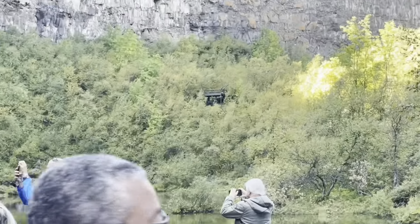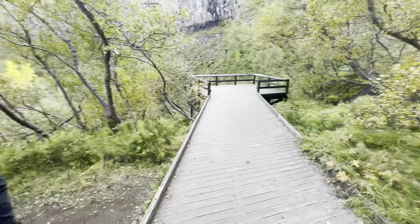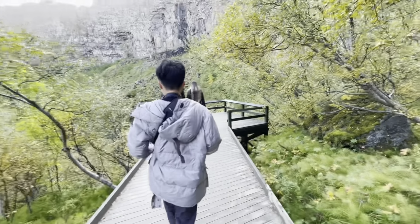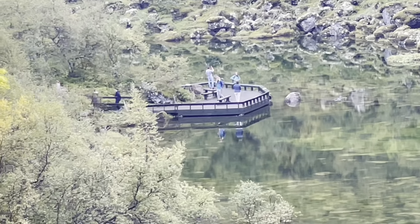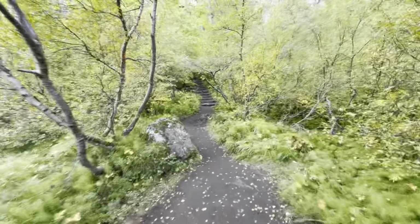Next stop. Oh, here we are. So many berries everywhere. Oops.